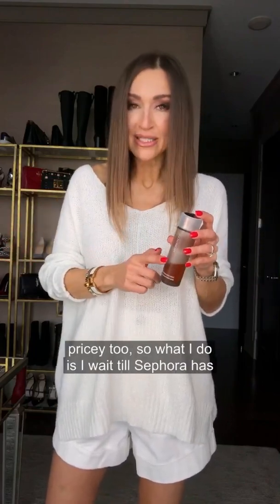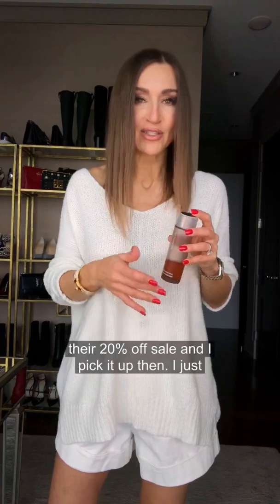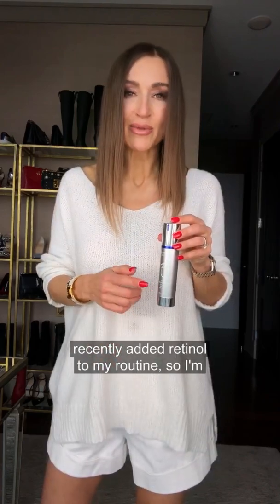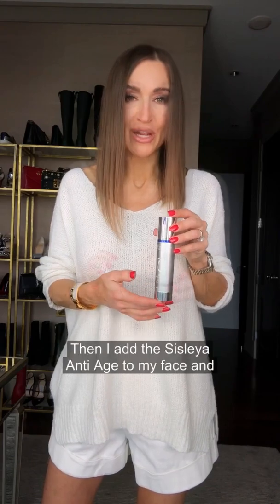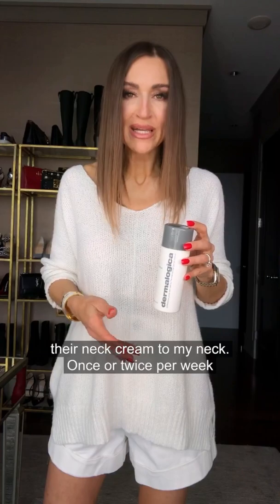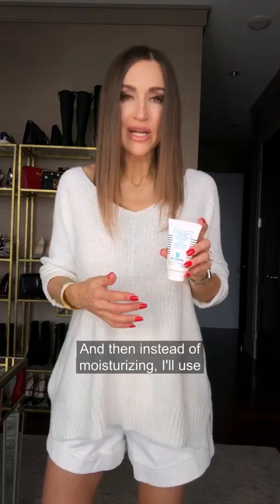Now it's very pricey too, so what I do is I wait till Sephora has their 20% off sale, and I pick it up then. I just recently added retinol to my routine, so I'm using this 0.25% Zoe Skin Bright. Then I add this Aslaya Anti-Age to my face and their neck cream to my neck. Once or twice per week, I'll exfoliate using this Dermalogica Daily Microfoliant and mix it with my cleansing milk. And then instead of moisturizing, I'll use the Sisley Velvet Sleeping Mask and leave it on all night.